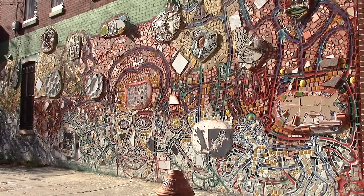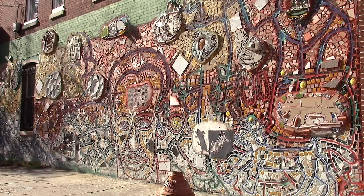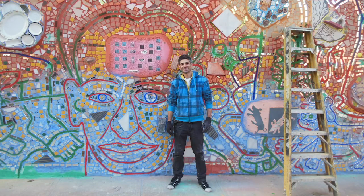Welcome to 604 South Clifton Street and Isaiah Zagar's mural, Bilal from Pakistan. The central figure in this mural is Bilal Khan, an artist from Pakistan who apprenticed with Isaiah in 2012 and worked on this mural with him. In 2011, Bilal got in touch with Isaiah through Philadelphia's Magic Gardens about coming to work with him in Philadelphia. Bilal explains their first conversation.